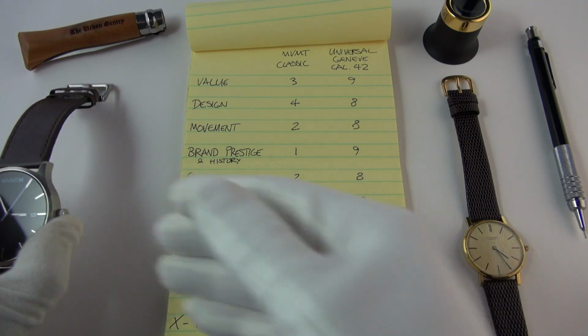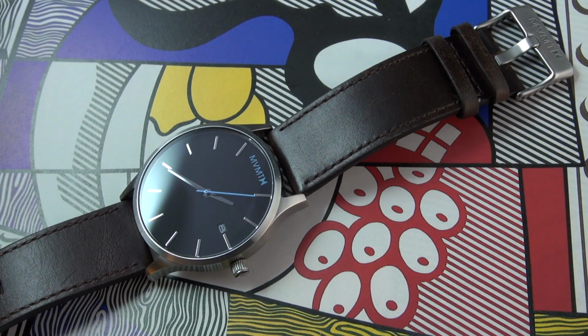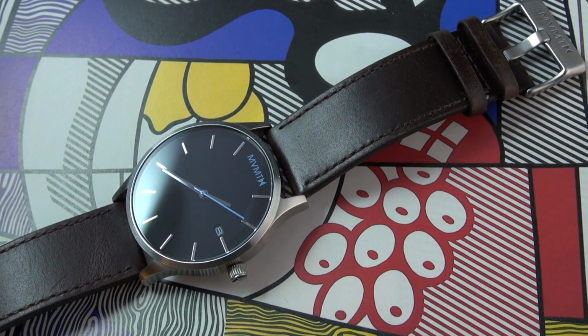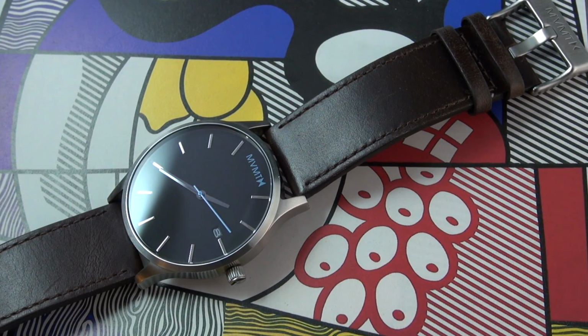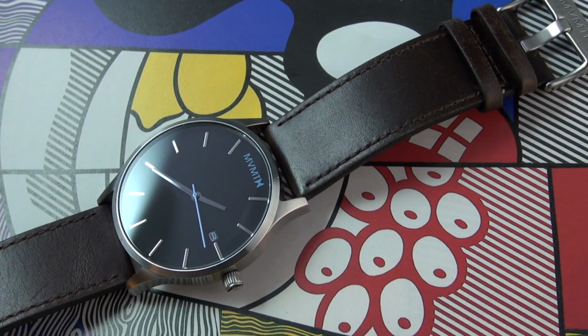The movement, I think this is its weakest aspect. It really is a fashion victim of its day. I'm not a fan of that blue, although it makes the second hand more legible, and they've matched it with the logo, a little bit cheesy. The strap, as I said before, is way overpowering. The whole thing is too big.